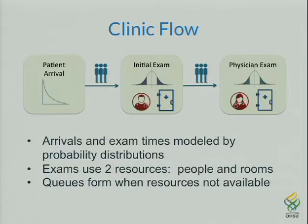Now, the patient arrivals in these outpatient clinics, all the patients are scheduled. So we're not trying to model, say, for example, the variability of a walk-in clinic where people aren't scheduled, you don't know who's coming when. However, in our model, we didn't want to just take the data of all the arrival times and then plug that in, because in our model we actually wanted to see and play with the scheduling.